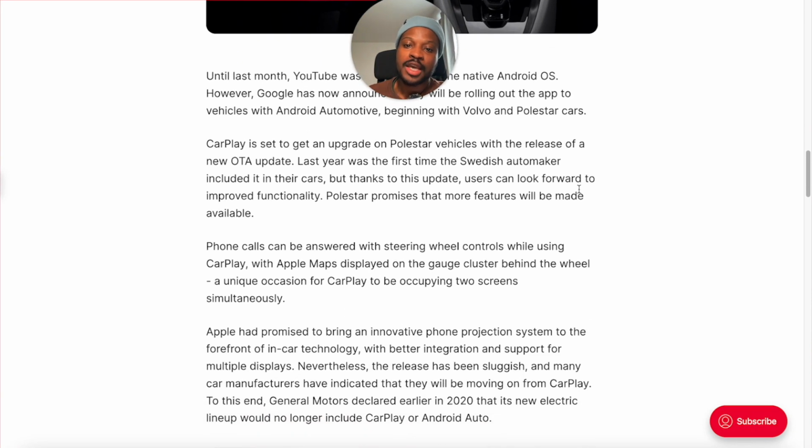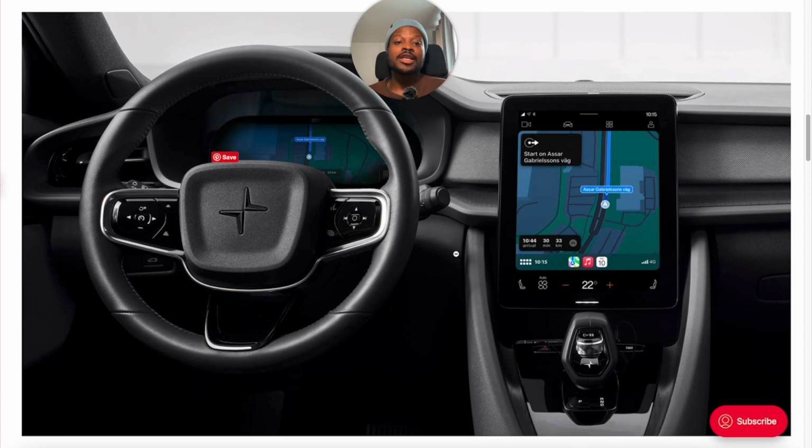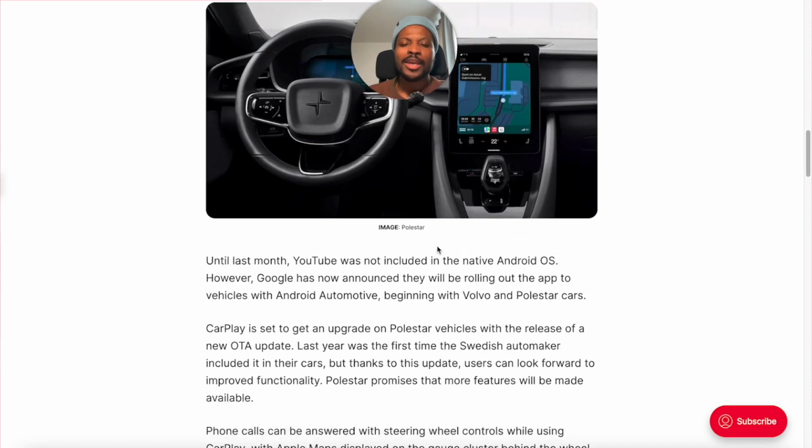Phone calls can be answered with the steering wheel. This is all while using Apple CarPlay, of course, with Apple Maps displayed on the gauge cluster beyond the wheel, a unique occasion for CarPlay to be occupying two displays simultaneously. So that's really something, and you can see it in this image. You've got Apple CarPlay on the right, on the actual main display, and you've got it on the gauge cluster. That's really incredible. That is actually quite new.